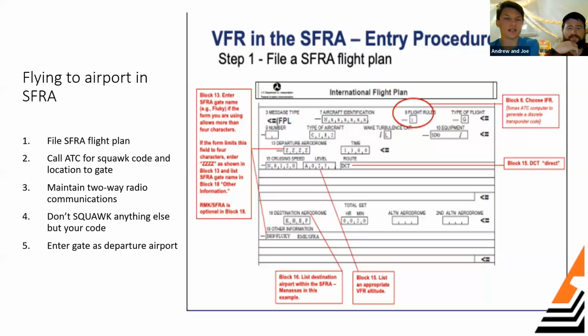Now when you're flying to an airport in the CFRA, it's almost the same thing, just in reverse. When we normally get our flight plan with our code, we call ATC on the ground, and when we leave the airspace, we cancel that flight plan with them on the radio. But now we're entering, so we have to open that flight plan about 10 miles before we get to the gate, and then we can close it once we land.